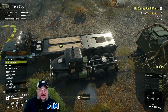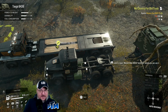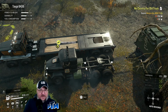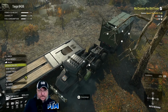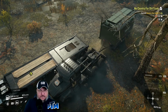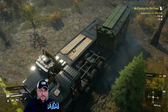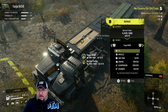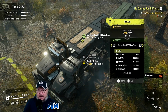And I don't think I can change to that truck. Oh. Oh, what do you know? You need to repair it before you can select it. Well, that's what I'm trying to do, Jackwagon. Repair. Okay, now we have a selection. Beautiful. All right, so that's repaired.